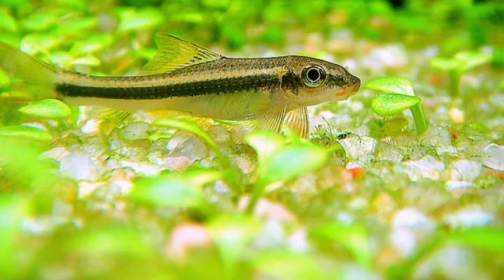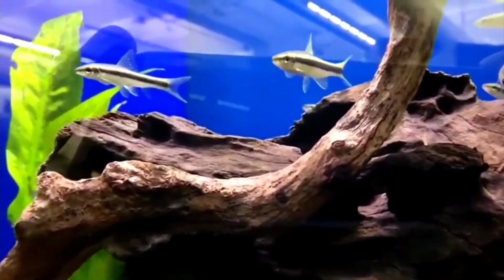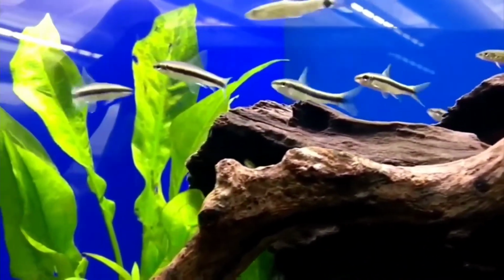Fun fact, these fish can live up to 10 years if you provide them with the ideal tank conditions. Siamese algae eaters like a pH between 6.5 and 8, and a water temperature of 24 to 26 degrees Celsius, 75 to 79 degrees Fahrenheit. They do well in large groups, but also when kept alone.